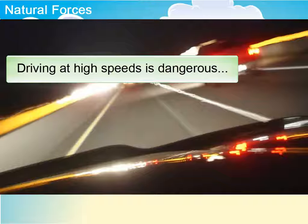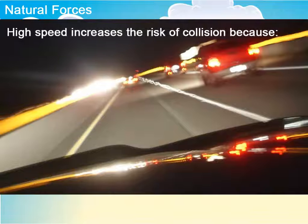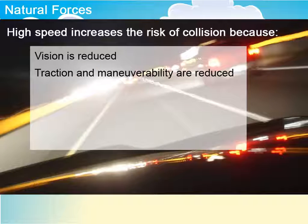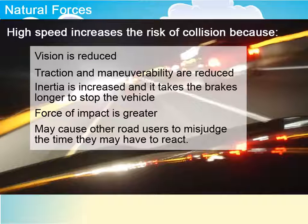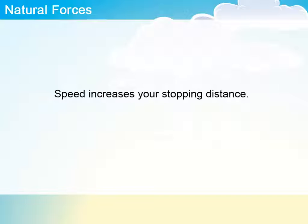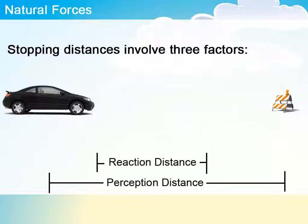Driving at high speeds is dangerous, even when you're traveling the speed limit. High speed increases the risk of collision because vision is reduced, traction and maneuverability are reduced, inertia is increased, it takes the brakes longer to stop the vehicle, force of impact is greater, and it may cause other road users to misjudge the time they may have to react. As a driver, it is important to understand that increased speed increases your stopping distance. Stopping distances involve 3 factors: perception distance, reaction distance, and braking distance.